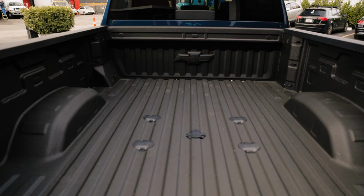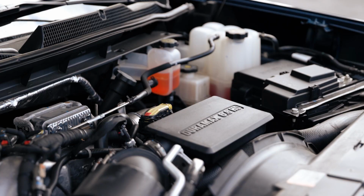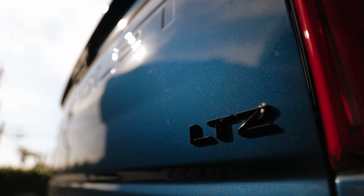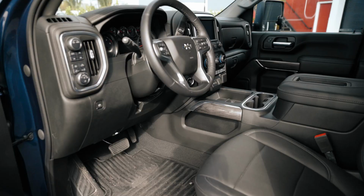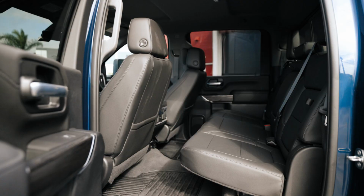Let's take a look. So obviously the engine is part of that $16,000. That's a $9,890 option. Right. But including that, we have the LTZ Plus package, which is gonna give us a few different features on the truck that really stand out. And that's gonna include the front bucket seats with the center console, the ventilated front seats, which is needed in this hot weather.